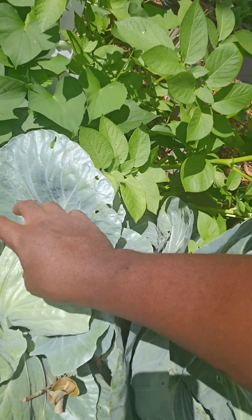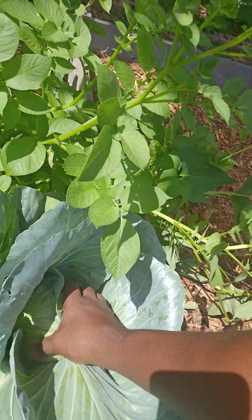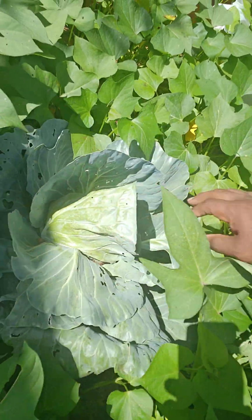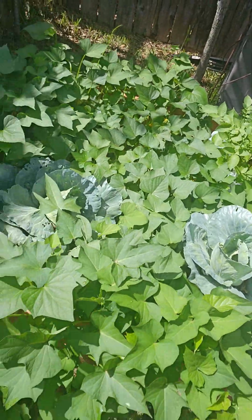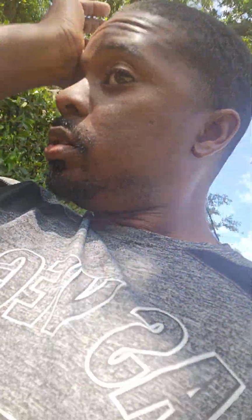This one is still, the head is still forming for this one, so I'm gonna try to let that go as long as it can. I think this one I'm about to take out. And this one I'm gonna take out because it's wrapped pretty good here. And then once I take out these cabbages, then I can see what's the progress with the sweet potatoes, because I'd really like to harvest them. I really like to harvest the sweet potatoes in July because my birthday is July 13th. But I may have to give them more time. I don't know. We'll see.